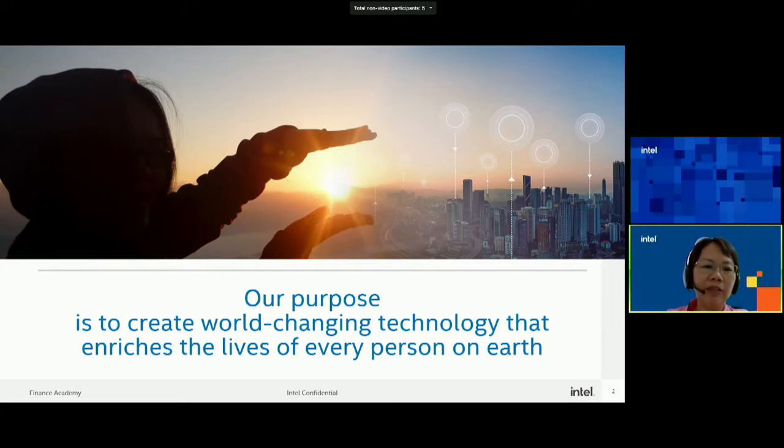I also enjoy seeing how this company continues to grow stronger and bigger. Recently, as Yofeng shared, the competition is becoming tougher, but definitely the business is getting much better. The world is changing to be more technology savvy, so we just changed the purpose of this company, since last year when our CEO came on board. Our purpose is to create world-changing technology that enriches the lives of every person on Earth. I really like this tagline.